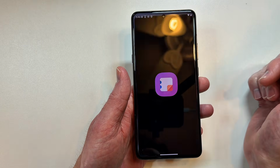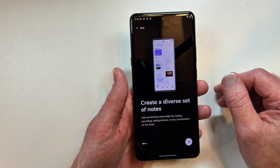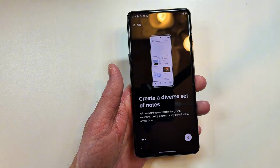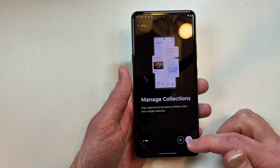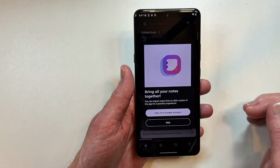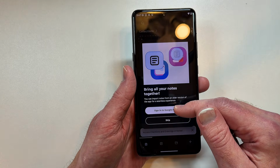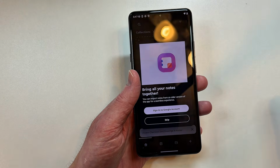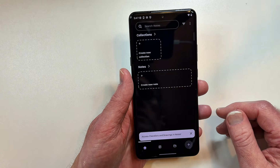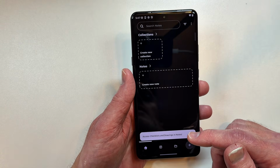What else? Notes. I love a good notes app, whether it's Samsung Notes, whether it's the OnePlus Notes app, or now the Motorola Notes. I love note apps because I take random notes all day, every day. Let's see here. Yes, English. Bring all your notes together. I'll do that in a minute. It looks like you can sync it with Google Keep, apparently, which is cool. I'm going to skip that for now, but it looks like access, checklist, and drawing notes.